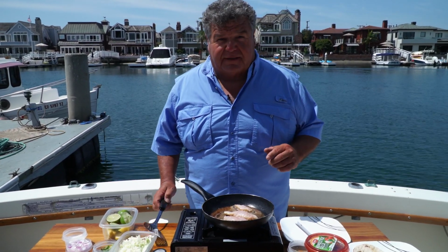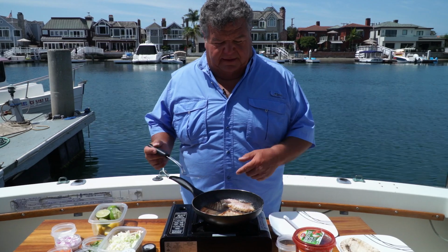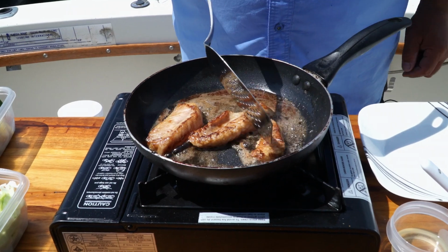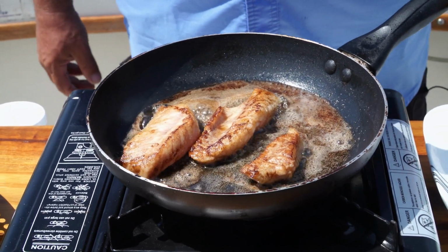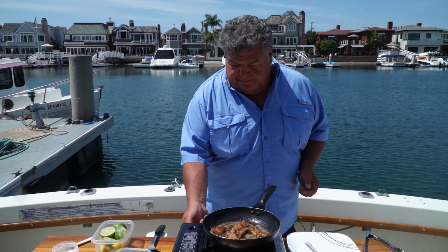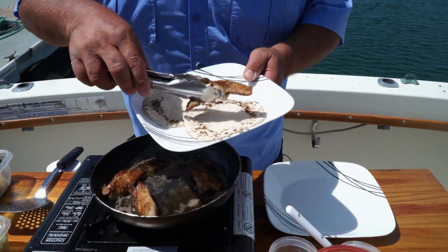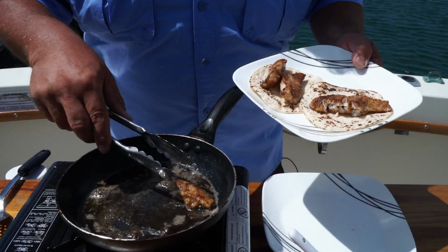All right, now it's time to flip this over. It's been a couple minutes. Oh yeah, this looks good. See how it's changing colors and everything. Okay, the fish looks like it's nice and done. Go ahead and turn off the flame. Now all I'm going to do is plate my fish tacos. Grab a piece of fish. And make these nice and thick.